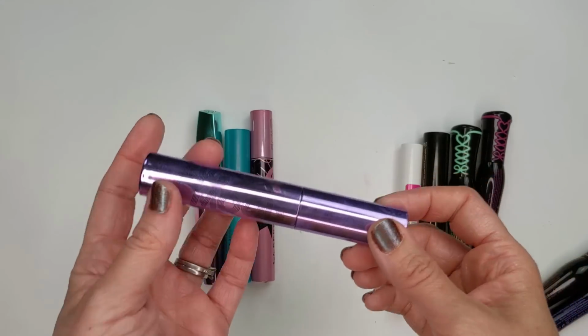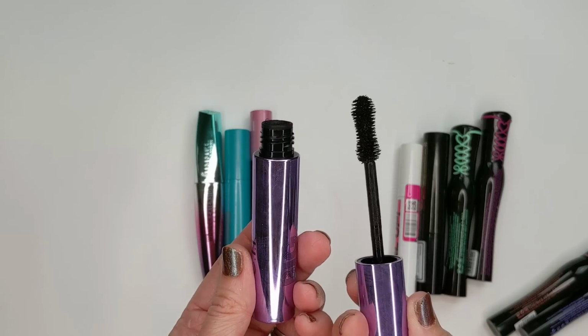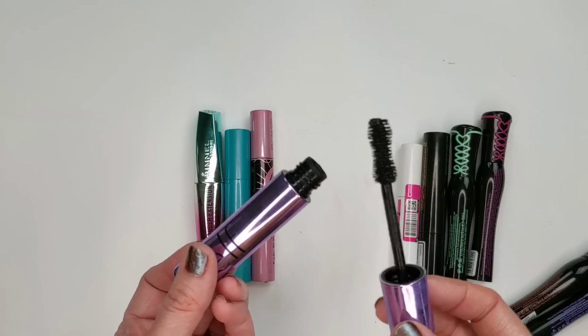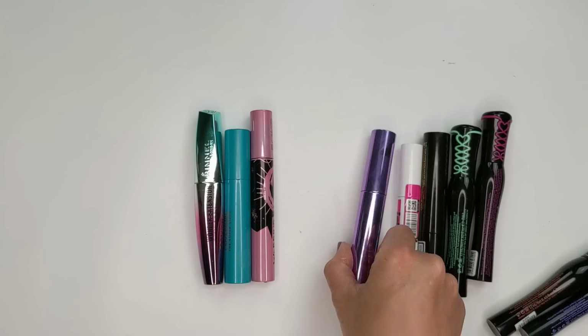The e.l.f. Big Mood mascara. This is another one I was very impressed with. Again, it has a really giant brush, which is not my favorite, but I like this more than any mascara that e.l.f. has ever come out with. I think it's good, but again, not great, not like my absolute favorite mascara I've ever tried, but it's definitely the best one that e.l.f. has at the moment.